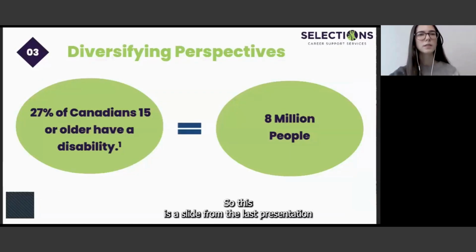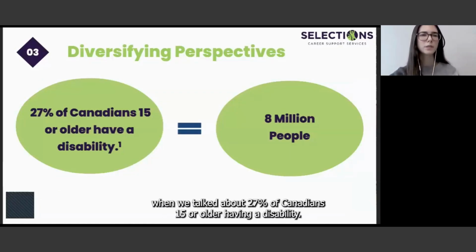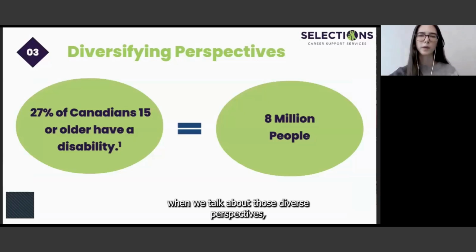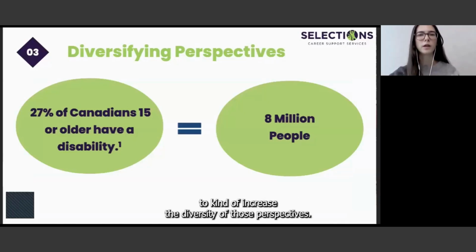So, this is a slide from the last presentation when we talked about 27% of Canadians 15 or older having a disability. This amounts to roughly 8 million people in Canada. So, the point of this slide is when we talk about those diverse perspectives, this is the pool of people that you have to increase the diversity of those perspectives.